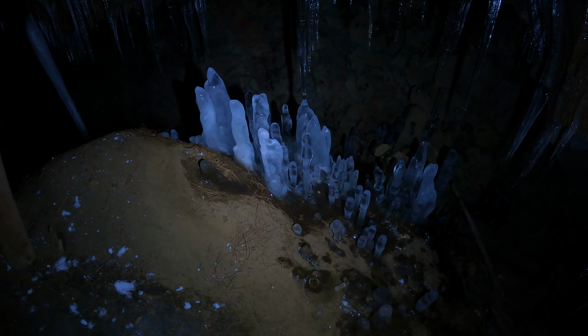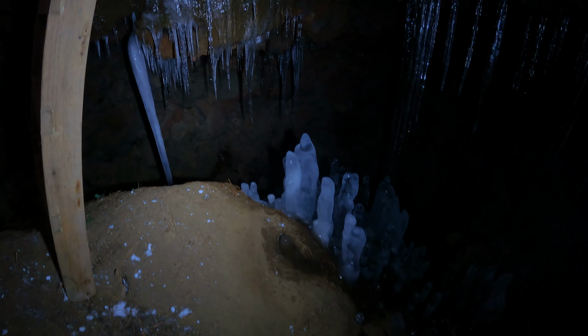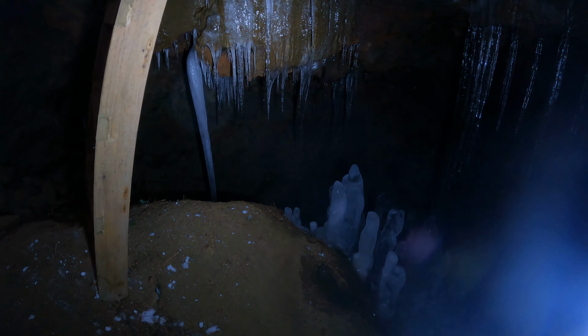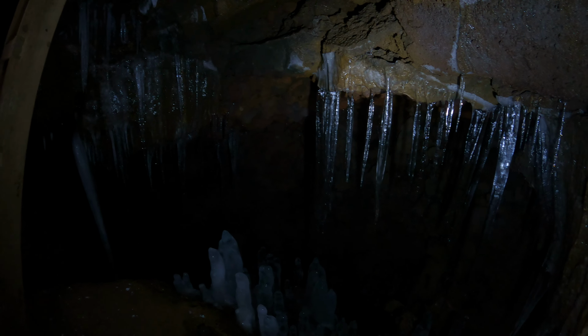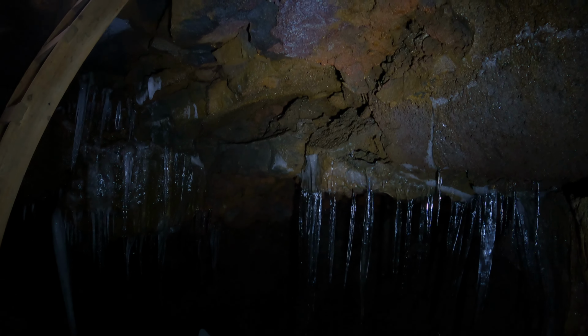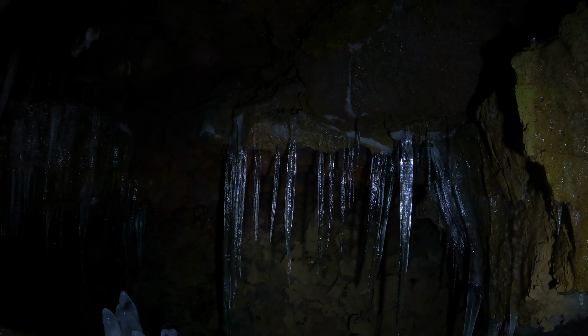So look at this. Some nice ice stalagmites here. That's where I just was over there. Nice ice glaze up there. Little nooks and crannies on the rocks up there. Nice big ice formations here, all along the wall, the floor, the ceiling.